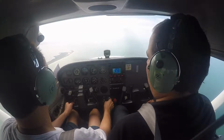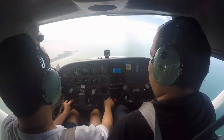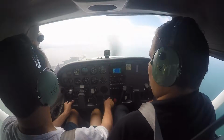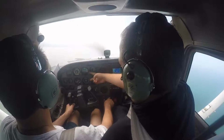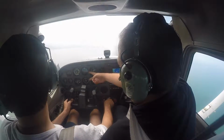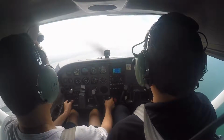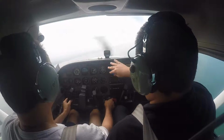Clearwater traffic, helicopter 512 Gulf Sierra, taxiing from corporate hangar to 16, Clearwater. Clear traffic, Skycatcher 10 Zulu is turning left downwind 16, Clearwater. Where are you going? I know. We need to be south. Yeah. You're like, eh. Oh, eh.